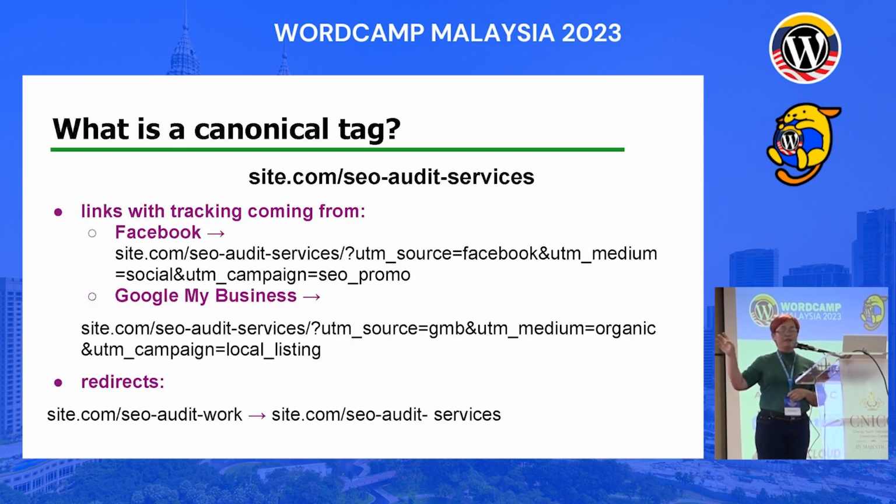So for example, let's say you have a page with content that either discusses SEO audit services or describes your SEO audit services. Now, if you post that link on Facebook or on Google My Business, you'd notice that on the address bar of your browser, there would be certain characters that go with it. Those are URL parameters, and Google would treat those URLs as a different page than the original ones, which is why if you want a page to rank on Google, then you have to assign the canonical page for that. If it doesn't matter to you, for example, that URL is just for advertising purposes or for landing page purposes, then that's fine.